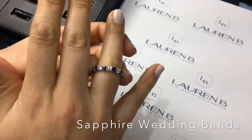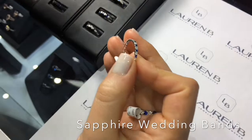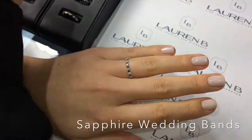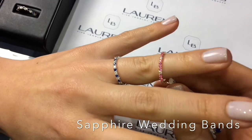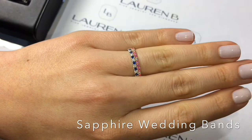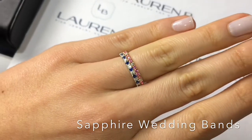I'm just going to put this in my right hand and put some of the pave stackables here. So here's sapphire and diamond, a couple examples of alternating ones. Pink sapphires alternating with diamonds, blue and white alternating.